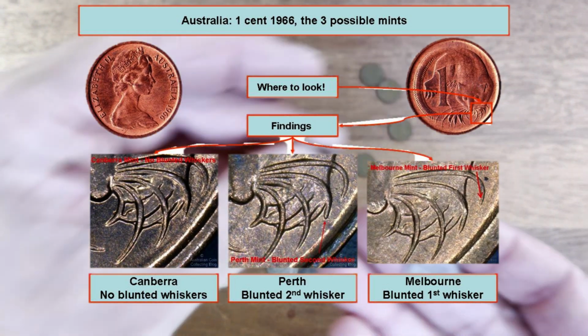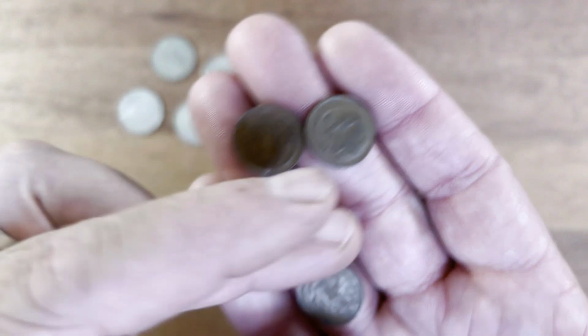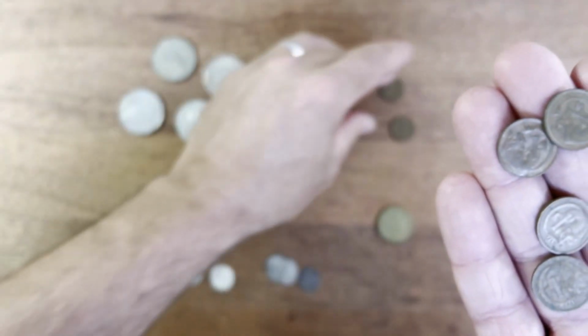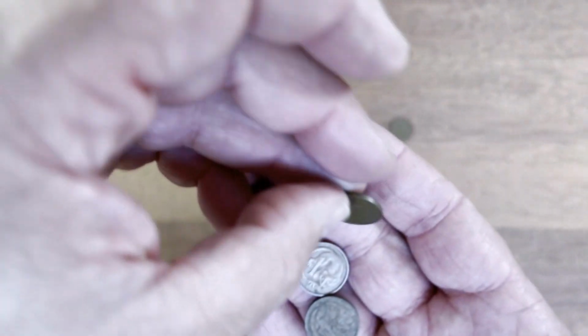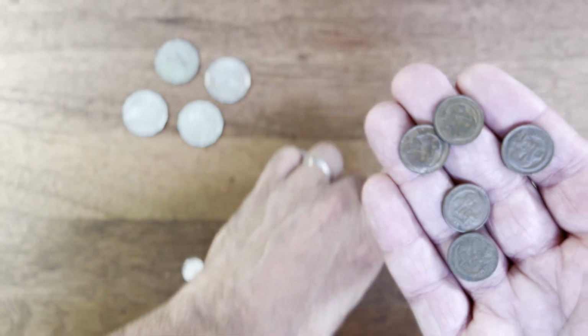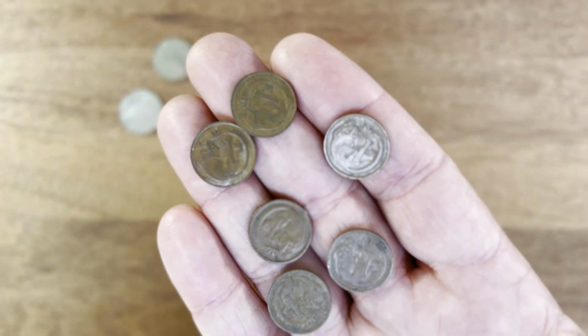I've got quite a few of these here, but as you can see, they're very, very small and very hard to tell which one has a smaller whisker, so it's a bit hard to do on camera. But we'll definitely go through it at some point and see if I've got any of these. These are all from 1966.